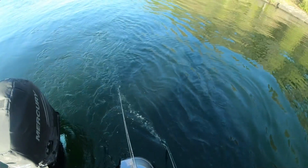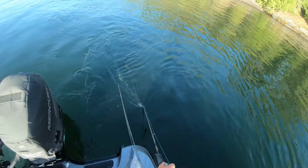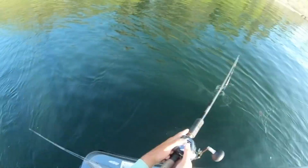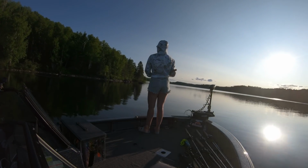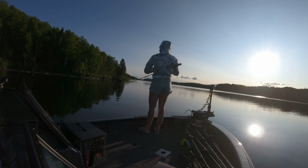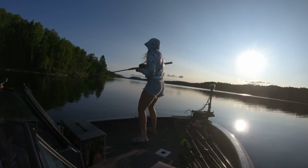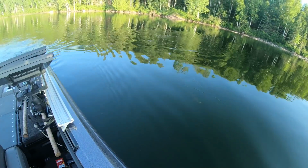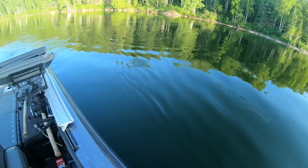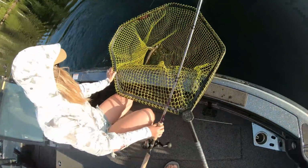There's one. Oh, you little... No. 40-incher. Was it? You're growing up on the right spot, kid. There's one. Oh, it's a muskie. Is it? Peak of the major, and this is what we catch.